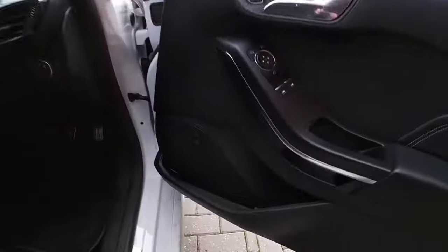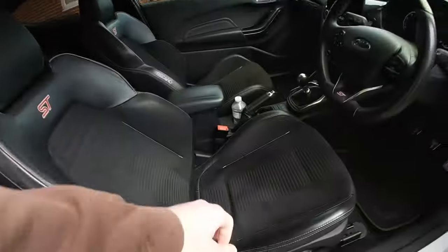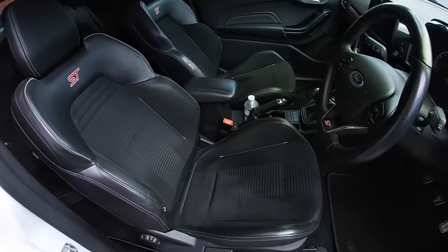Obviously the ST3 comes with a bunch of options, such as the camera, the reversing sensors, heated seats, heated steering wheel, all that kind of stuff. The car has also got a Bang & Olufsen sound system, which is all right. It's not the best thing I've ever heard, but it is all right. It's got an armrest as well. I don't know if that's standard with the ST3s. The seats are absolutely stunning. Obviously they're standard. I do quite like this car and all the things that it comes with. I believe, as far as options go, that is it.